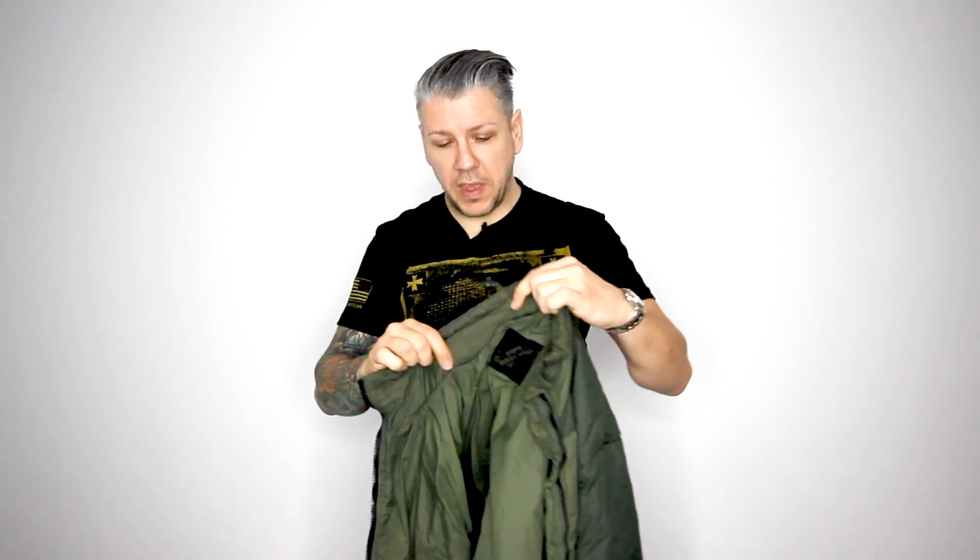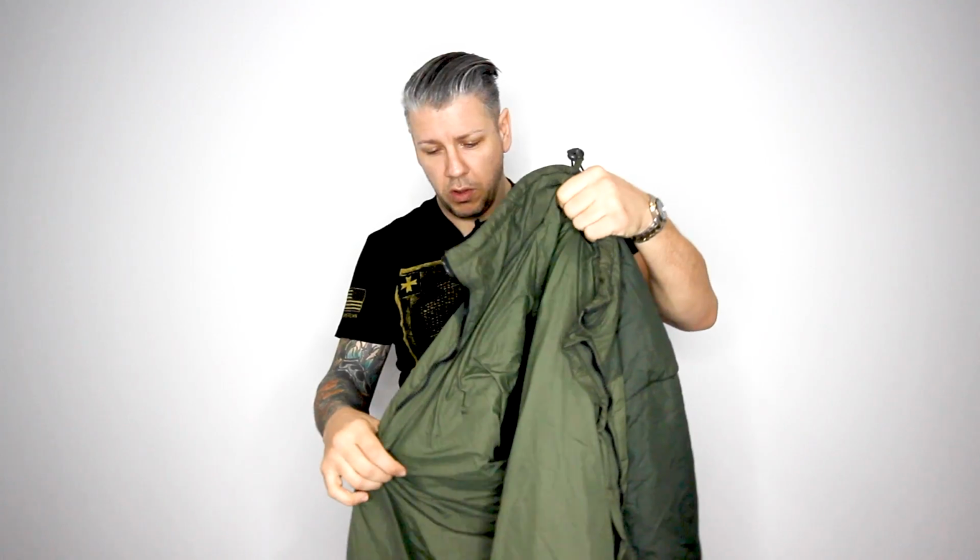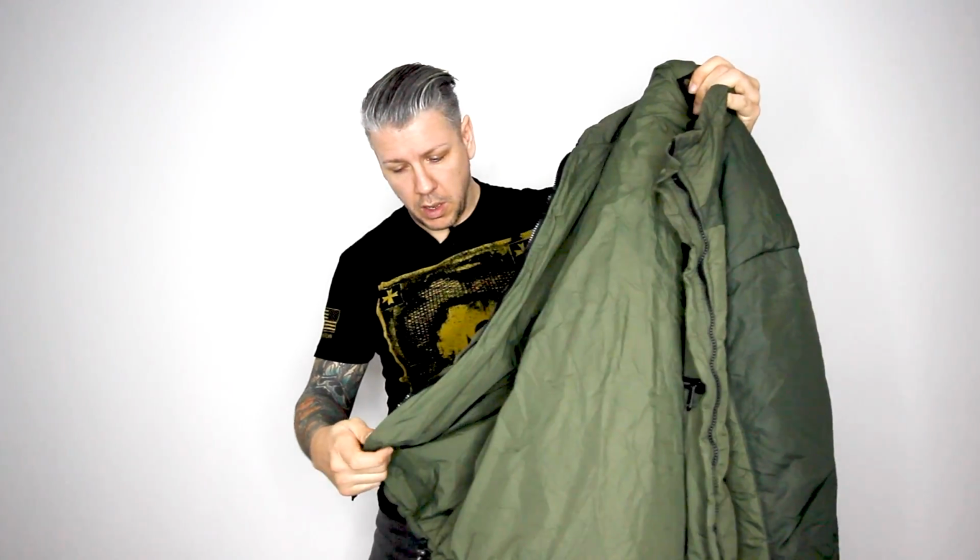Nice drawstring on the back there to keep the neck nice and tight, stopping any chills coming down the neck. Full zip, top to bottom, and drawstring on the bottom there to keep the waist nice and tight. Yeah, solid bit of kit that, as is with most of the Snug Pack stuff.